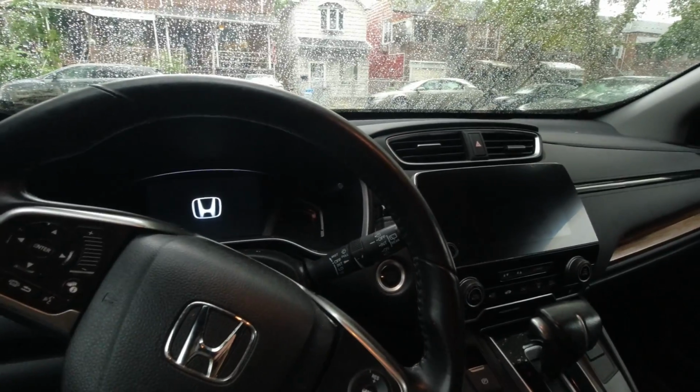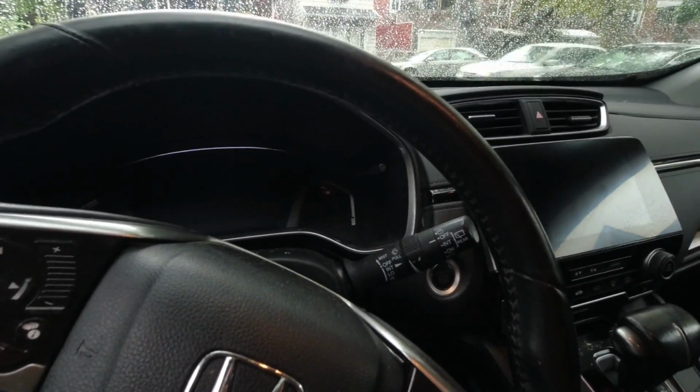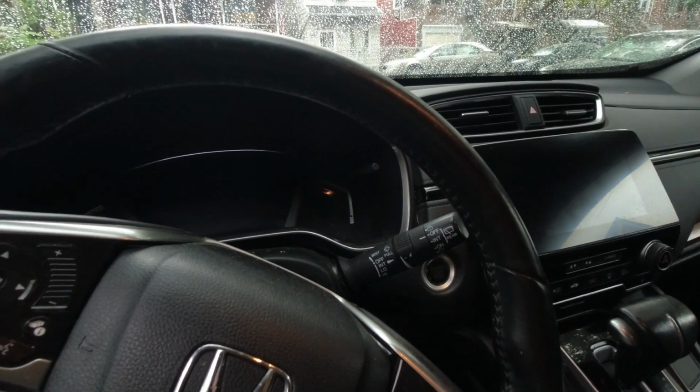15 seconds later, my light goes out. I don't have my e-brake light on. I don't need to have it on level ground.